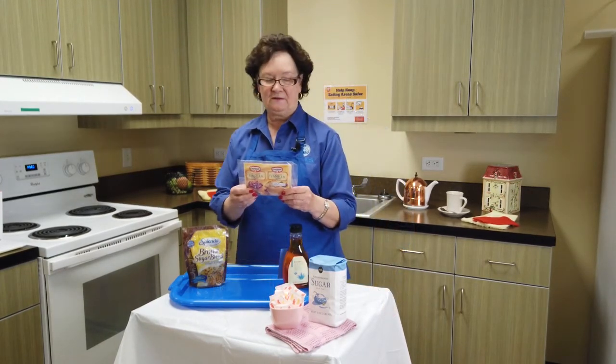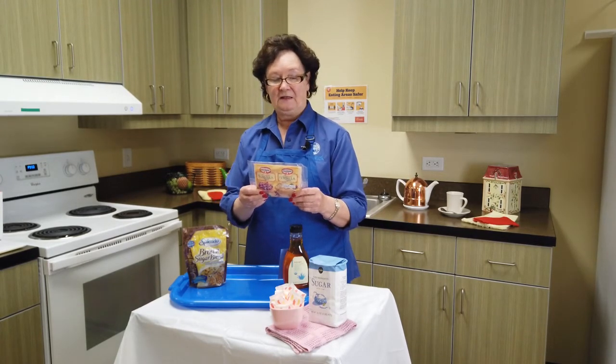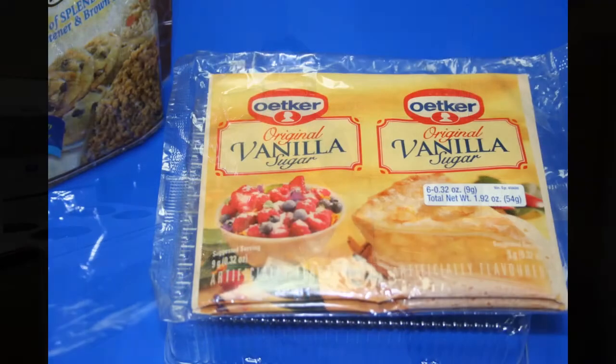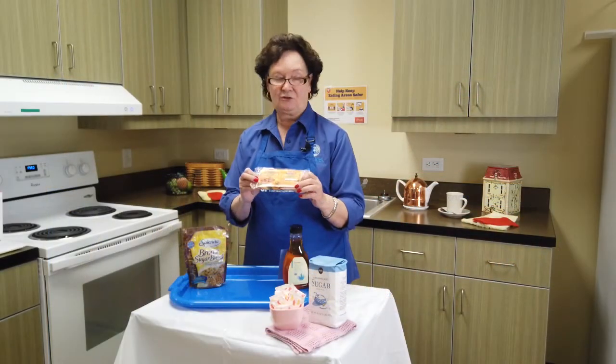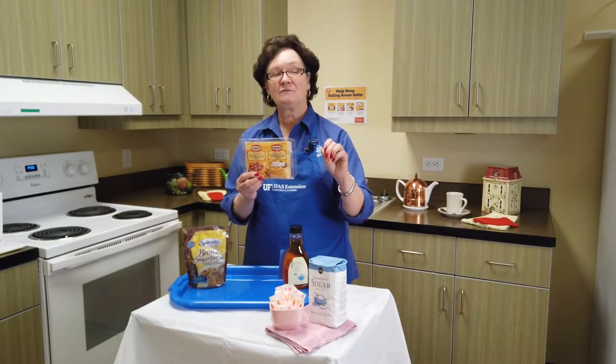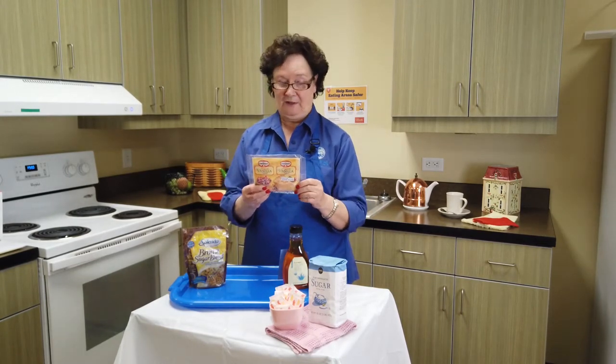One final product that is a substitute for flavoring is vanilla sugar. Vanilla sugar can be sprinkled on or added to different baked products too. Oftentimes vanilla sugar adds just that extra flavor of vanilla along with that sweet flavor to your baked products.